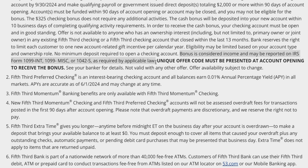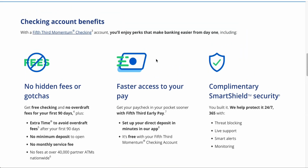So basically, if you sign up and get this bonus in 2024, you're going to get a form in the mail, that 1099 INT or MISC or 1042-S. You're going to get that form in the mail around January or February or so, and then you'll be able to do your taxes, input that in your taxes and so forth. So just something to keep in mind with these bonuses, and this bonus as well, taxes. All right, and simple, easy to receive that bonus.